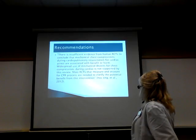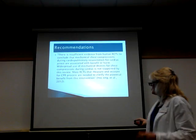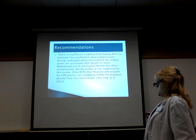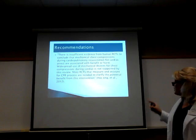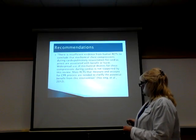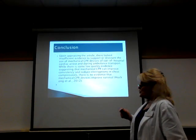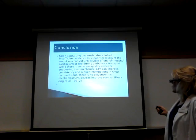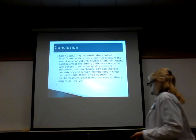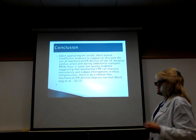Recommendations. There's insufficient evidence from human RCTs to conclude that mechanical chest compressions during CPR for cardiac arrest are associated with benefit or harm. Are they good or are they bad? Widespread use of mechanical devices for chest compressions during cardiac arrest is not supported by the review, because they feel more RCTs that measure and account for the CPR process are needed to clarify the potential benefit from this intervention. And I'll tell you why. From appraising this article, in conclusion, there is insufficient evidence to support or discount the use of mechanical CPR devices for out-of-hospital arrest. There's some low-quality evidence suggesting that mechanical CPR can improve consistency and reduce interruptions in chest compressions. There's no evidence that it helped improve survival.